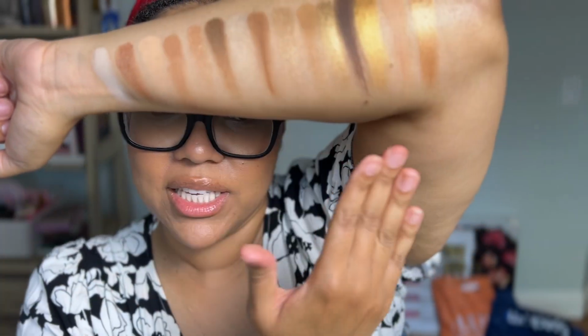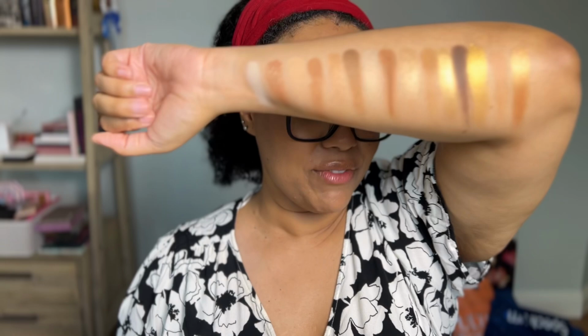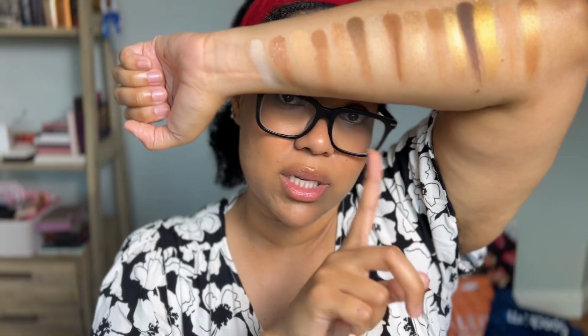It's definitely giving a very neutral, warm leaning palette. I don't know that this is going to win any creativity awards, but I do believe the very wearable eyeshadows definitely sell, and they sell for a reason, right? Because it's going to be easy to use. I feel like you can't really go wrong with these, right?